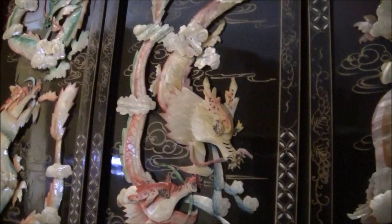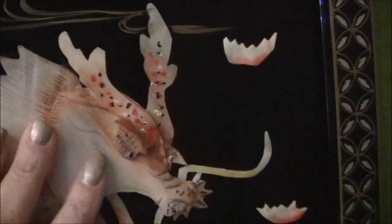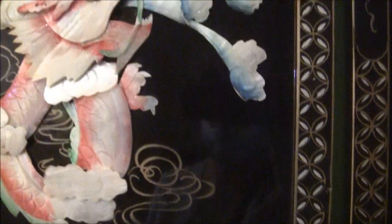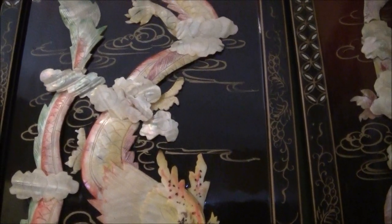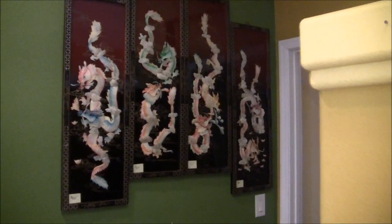Look at these beautiful. They're $60 each. They're in mint condition. Look at those. Excuse me. Look at those. Aren't they beautiful? Do you like these? Look how beautiful that is. It's really close quarters. I would like to really stand back and show you this. How beautiful. Let's see what else they have.